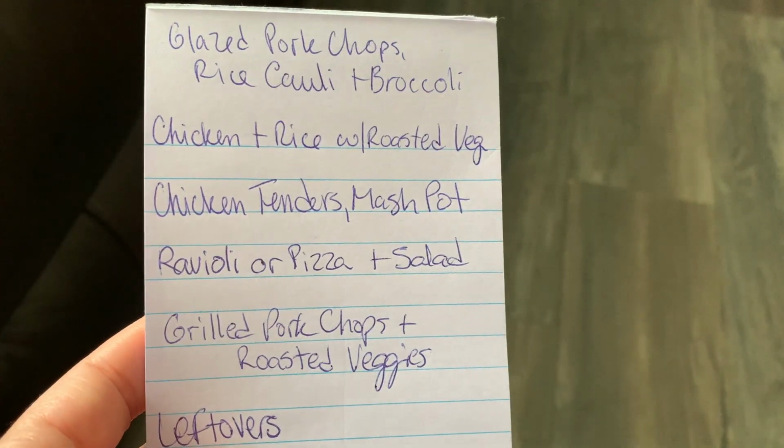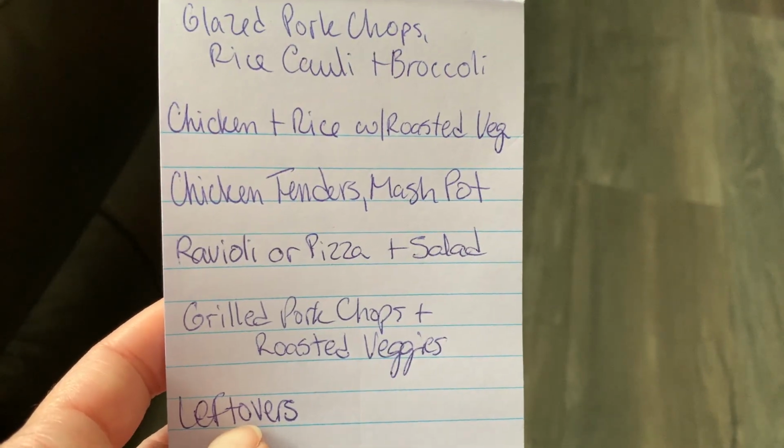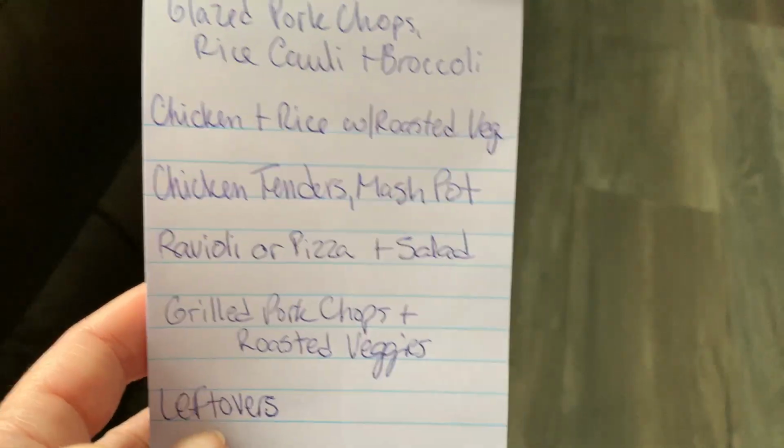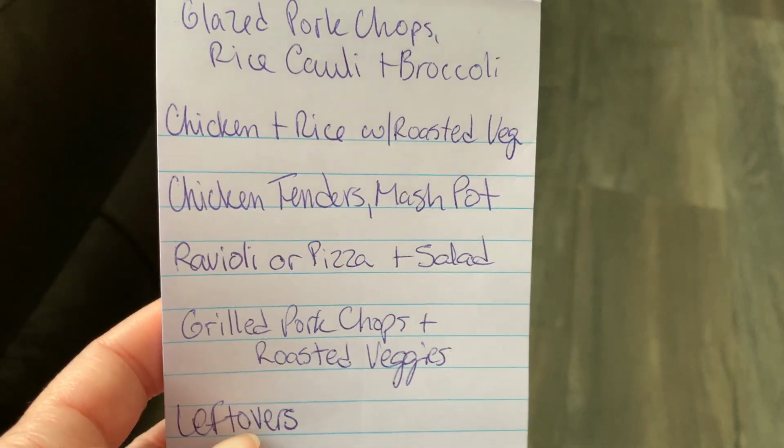I usually only plan for about 5 meals in a week, and then we kind of wing it one day, usually on the weekends, or a little bit sporadic for us. And also knowing that we'll have some leftovers. If there's more food, if we need to make something else, we will.